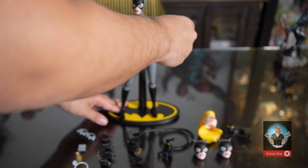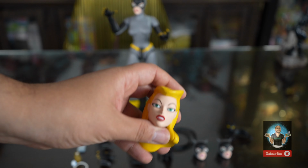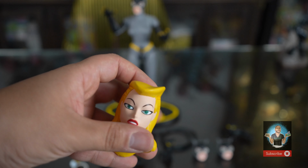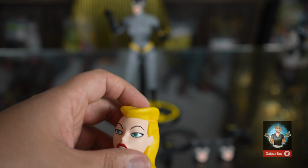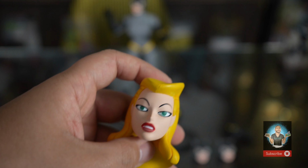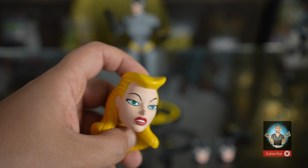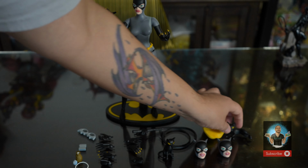All right, so what we're going to start off with first is the exclusives. So you're going to get her Selina Kyle portrait. This is exclusive for, I think it's like $5 more. I think it's $5. I don't think it's $15. I think it's like $5 more gets you the exclusive. And at the time of the filming, which is February of 2023, it's still available. So definitely go with the exclusive. It's so rad. And of course, iconic.